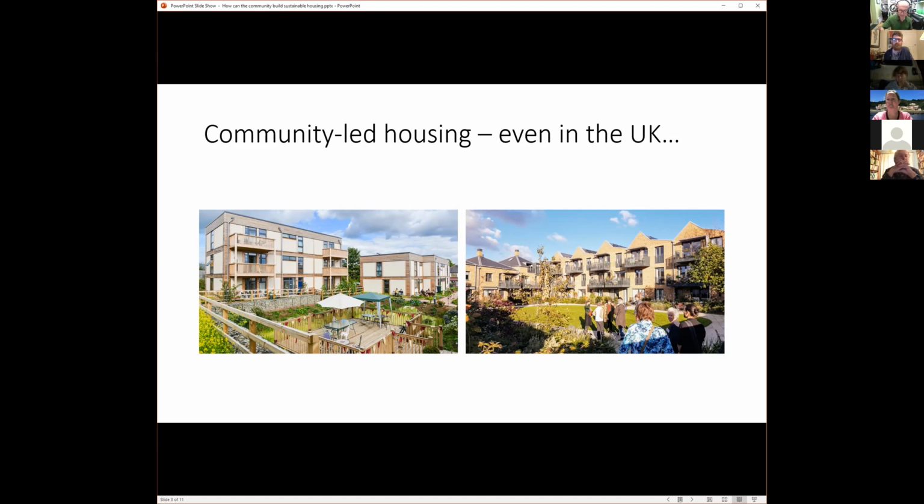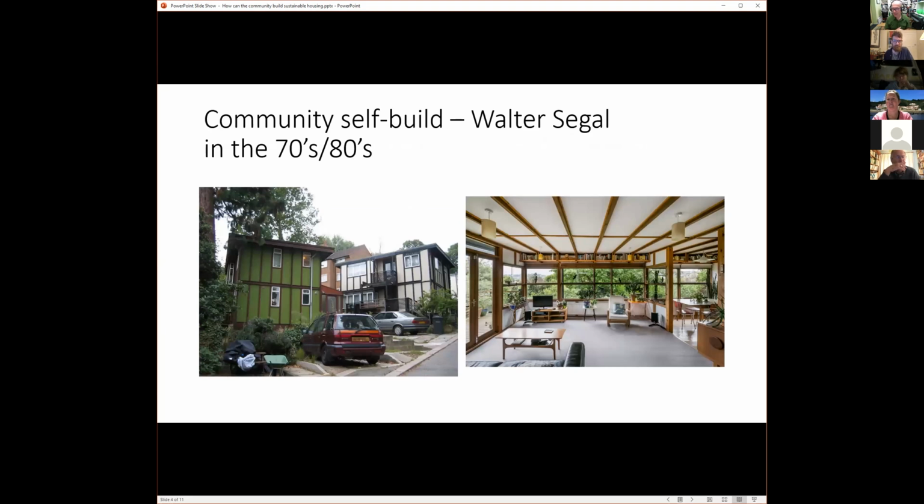A background in community-led housing, and particularly working with community self-build in the UK many years back. The advantage of being very old like me is that my professional career stretches back into the mists of time when all sorts of interesting stuff was happening.